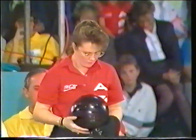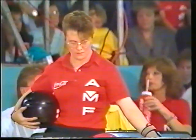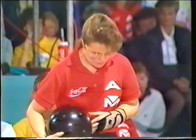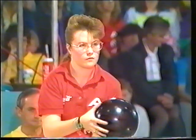Jeanette Baker, of course, who bowled in this tournament and finished 6th, not missing the cut in the final three by very much, bowled for Australia in the World Cup in 1982 and 83, and in fact won both those events. But I think Jeanette was 20 or 21 in 1982. Kara at 19 would, I think, be the youngest bowler, Steve.